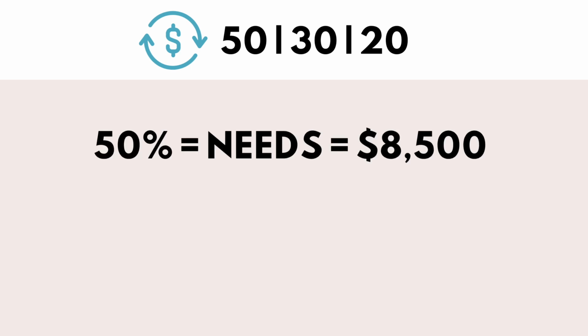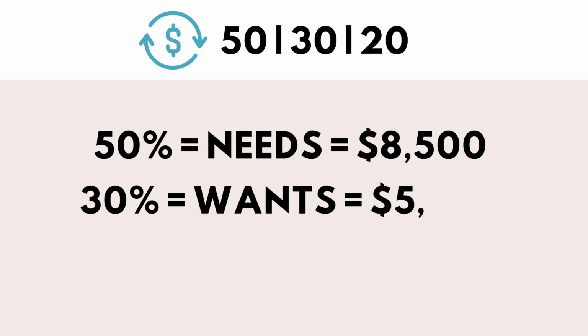Our net income each month is around $17,000. Under this budgeting method, it would mean we set aside $8,500 on our needs, then $5,100 on wants, and the remaining $3,400 into our savings.